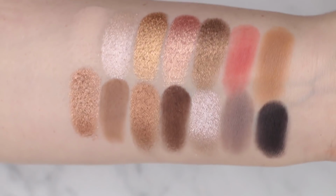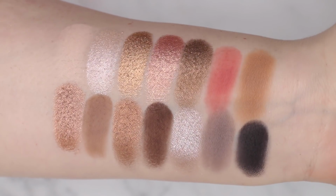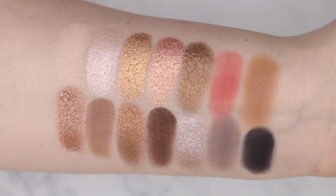I think that everyone points to this as a cool tone palette because they see a cool tone gray, and you see this sort of taupey transition shade here. And then I could argue that this is sort of a cool toned taupe. But really, when you swatch this palette, and hopefully you can see this here in the swatches, these are very neutral shades. Not a lot of these are super cool tone leaning. A lot of these are true browns, true golds, a neutral pink. You've got a warm khaki and a warm sort of coral shade in here. So I would argue there's as much warmth as there is cool, and in general this palette is very neutral.